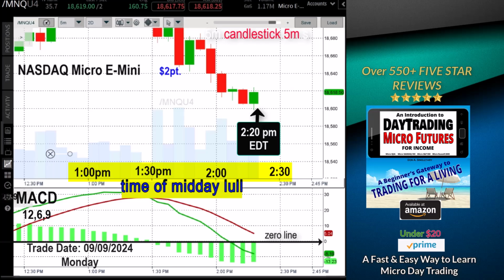Earlier in the morning trading hours, the market had been going up and down, just fluctuating within a range. But then, as you can see on the chart, around 1:30 till about 2:20, which is where I'm going to enter this trade, the trend up there has been down.